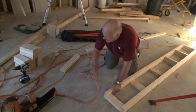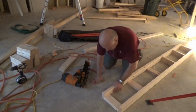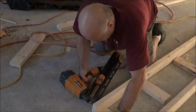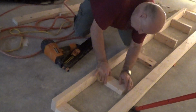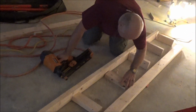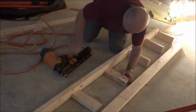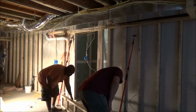So the downside is going to be the outside. So I'm going to put these things sideways. And just like this. These are just to hold it in place until I get the screws to really secure it. Alright, we're going to lift this up and hold it in place with these jacks.